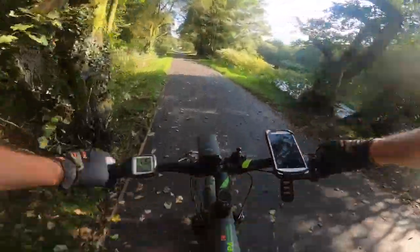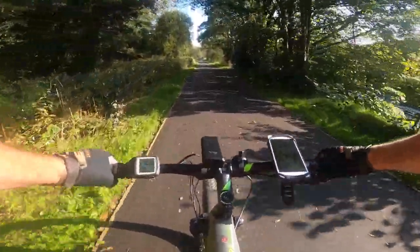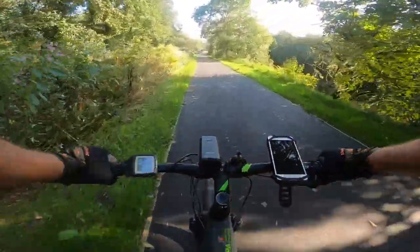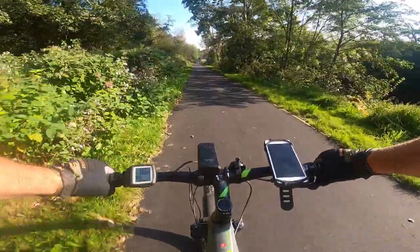River's looking absolutely beautiful today. I think the trout fishing season finished, but the salmon and sewin fishing season goes to, I think it's early October.